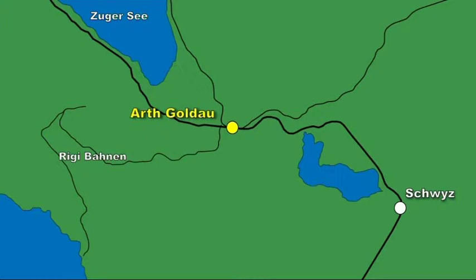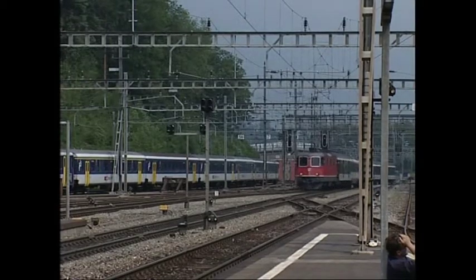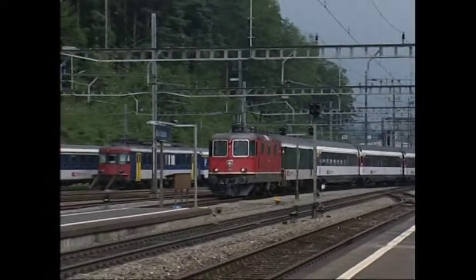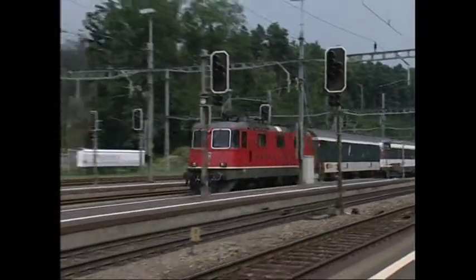We begin with SBB class RE44 number 11220, arriving with one of the hourly services from Locarno. This one is the 1509 departure from Arth to Zurich. The train is seen crossing over the tracks to gain the Zug line platforms.